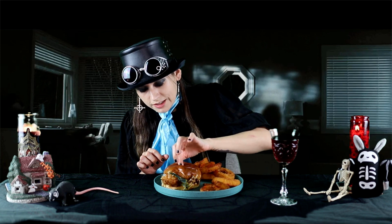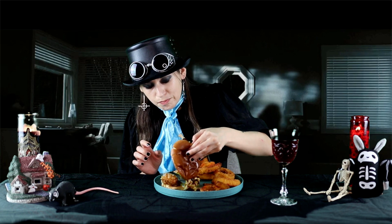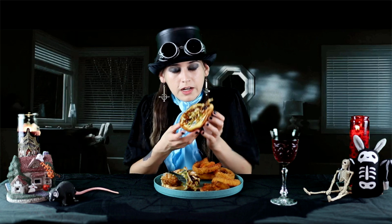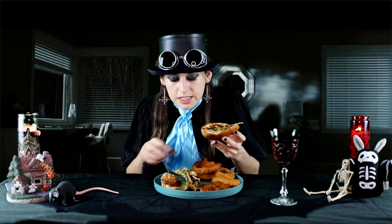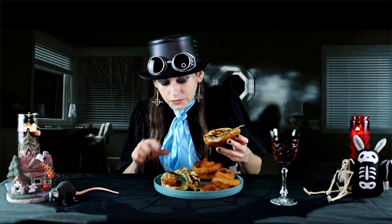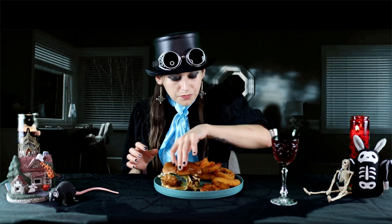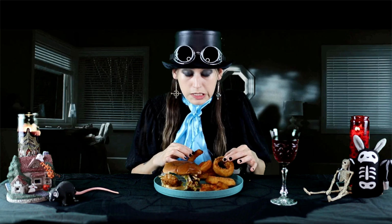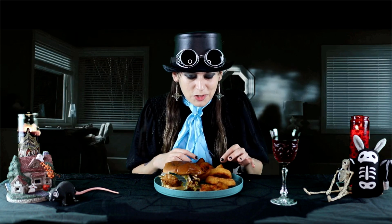So let's just take this apart a little bit so y'all can see. It looks basically like a chicken salad sandwich. You've got the pecans, there's the blueberry, there is some like dressing in here, some salad, coleslaw, and of course the chicken fillet. These onion rings have kind of like a orangish spice to them, or like a seasoning, I should say. I don't know if they're spicy yet. It didn't specify if they were spicy or not, but I guess we'll find out.